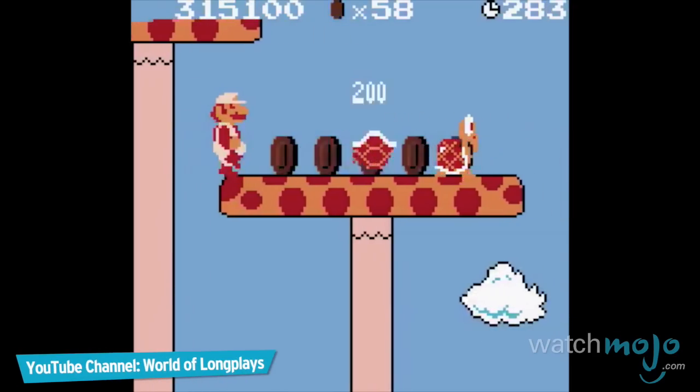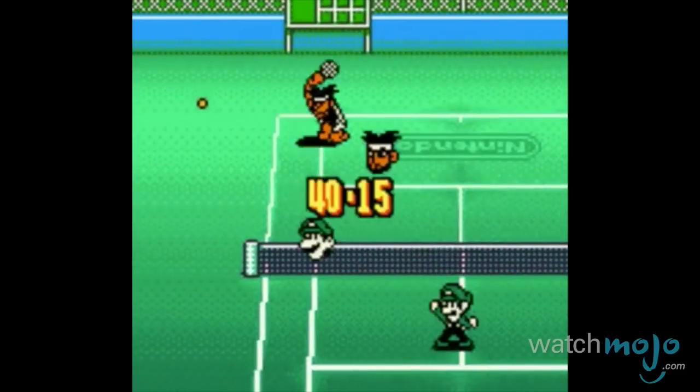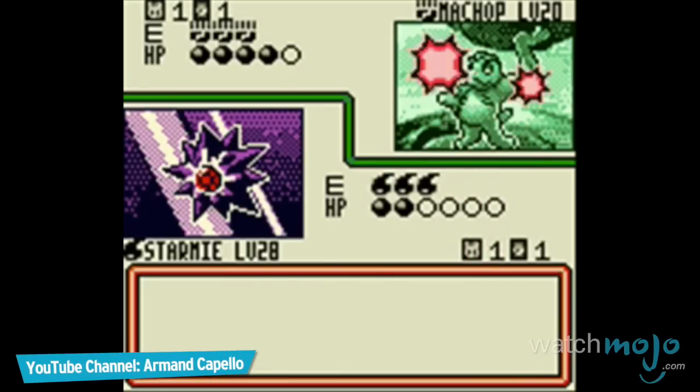Before tablets, before smartphones, how did we ever survive those family road trips that seemed to take forever? Well, with a little thing called the Gameboy Color. What, did you think we meant something non-electric? Come on, we're not that old.